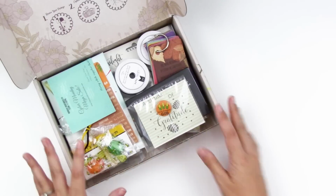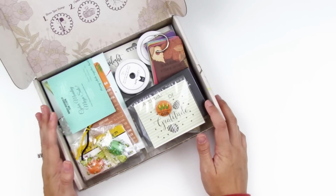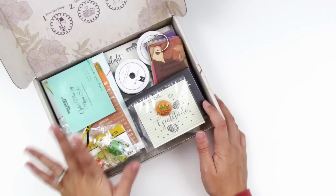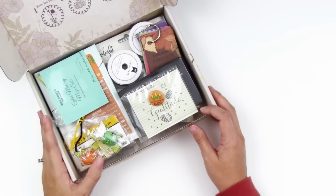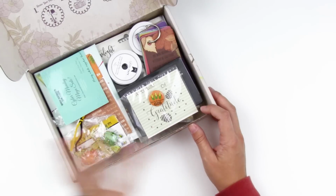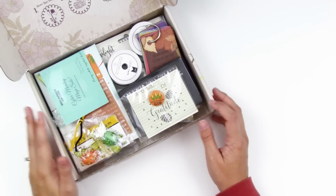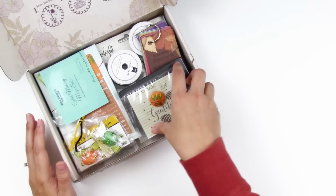So super awesome. I always love supporting Christian-based companies, and they do send these boxes to me each month for review, but I can track how many people are using my code, and there are a lot of you who are ordering it, and I love that you guys are supporting them that way. So let's dive in and take a look at everything that's in here.